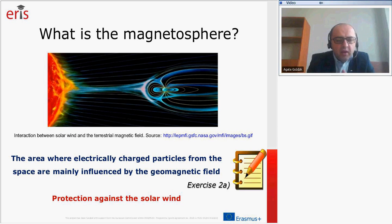The sun produces not only light, not only UV radiation, but also electrically charged particles. They come directly from the sun through space, and they go to our planet. But if you look carefully, there is a strange fluctuation around our planet. These particles are influenced by something that changes their motion, and this is the magnetosphere.